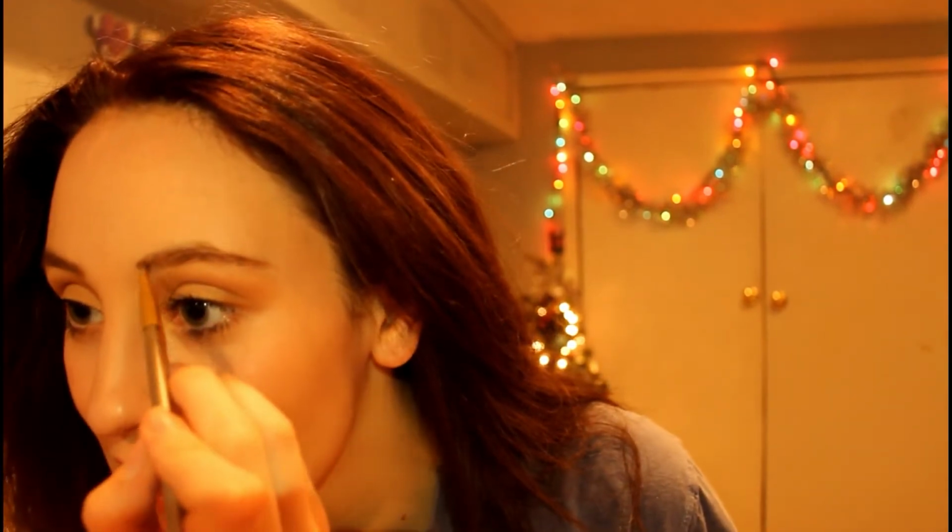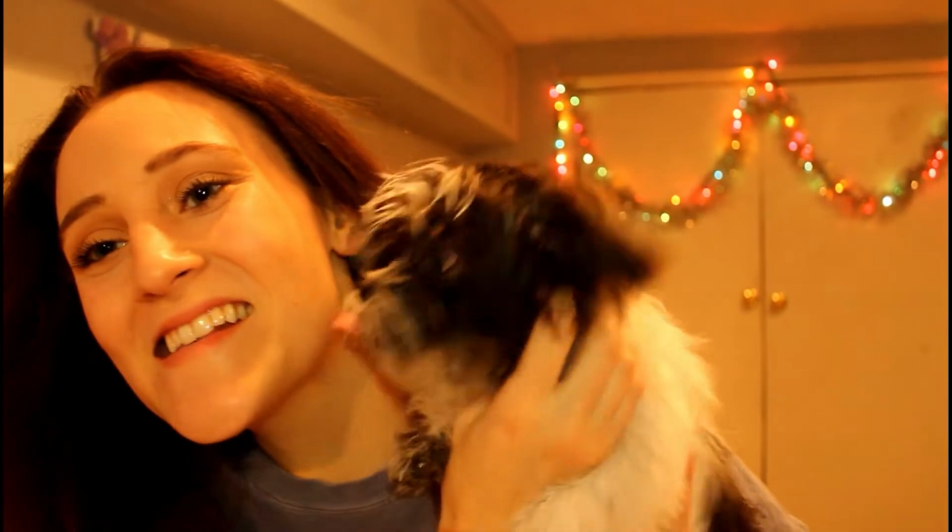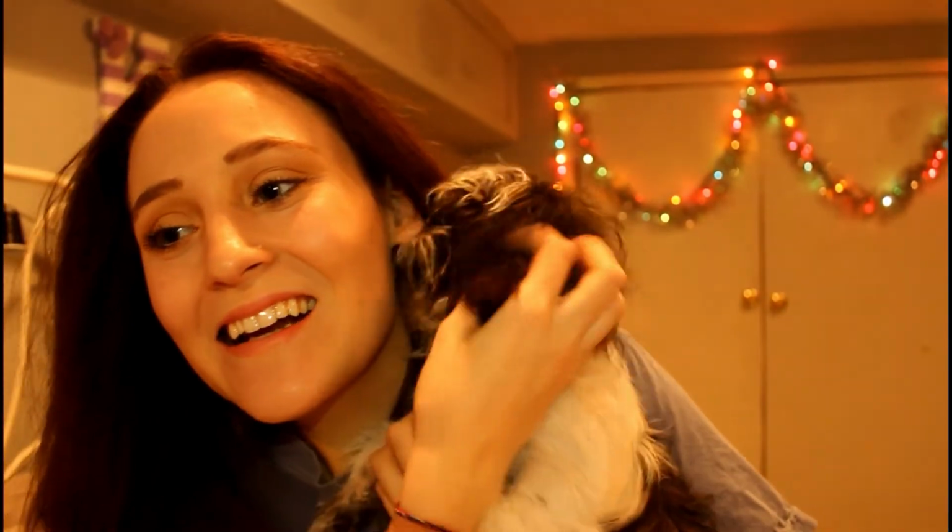Is Pumpkin here? Look who came to see me. This is Sweet Pumpkin. Oh, Sweet Pumpkin. You guys have seen Pumpkin like 100 times, but she's just as cute as she was the first time.